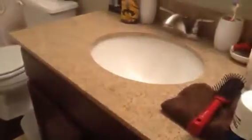Laundry setup, full capacity appliances. Little linen closet in there. Full bathroom downstairs, tub shower combo. Get these nice high, it's actual wood, believe it or not.